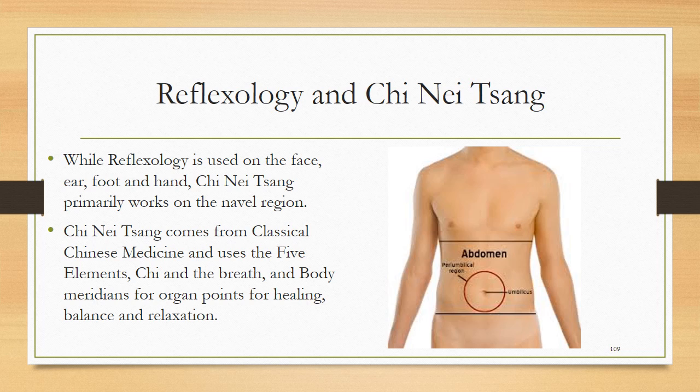Reflexology and Qinei Tsung. Both reflexology and Qinei Tsung work on the outside to benefit the internal organs and systems on the inside. While reflexology is used on the face, ear, foot, and hand, Qinei Tsung primarily works on the navel region of the body. Qinei Tsung comes from classical Chinese medicine and uses the 5 elements, the qi, and the breath and body meridians for organ points around the navel for balancing, healing, and relaxation.